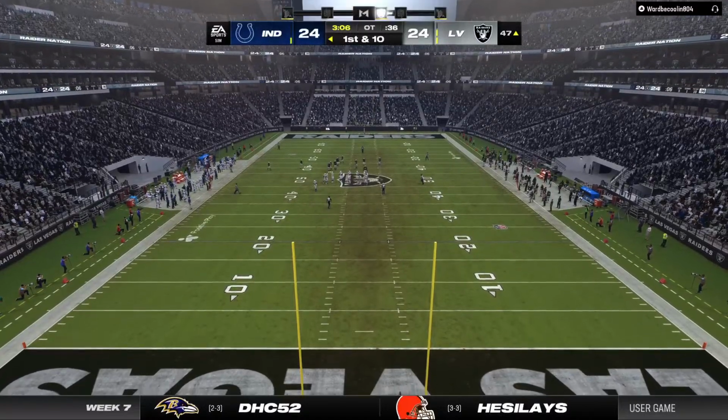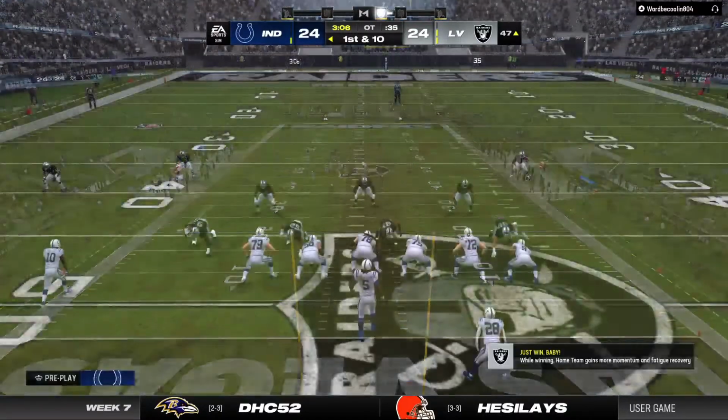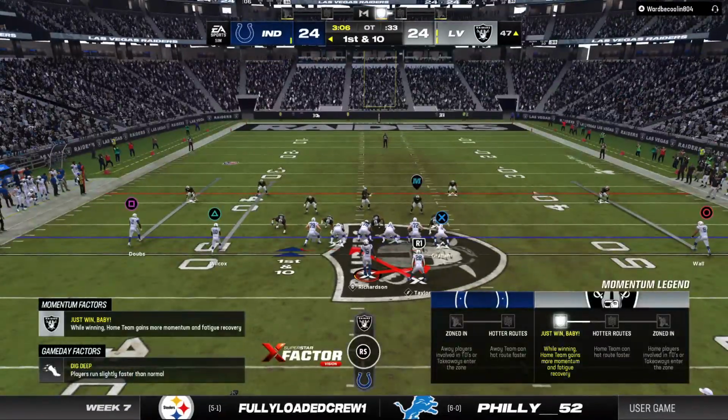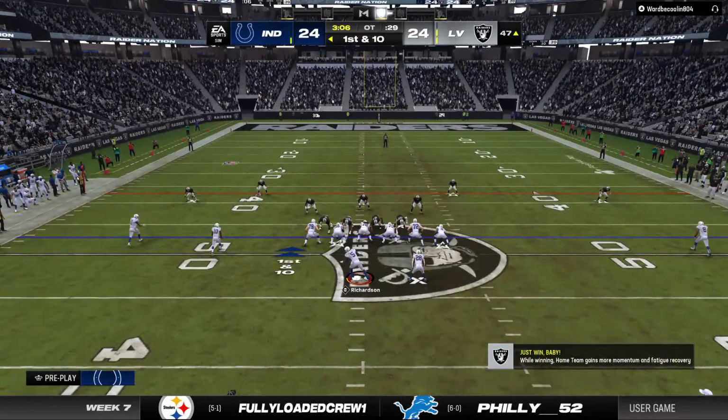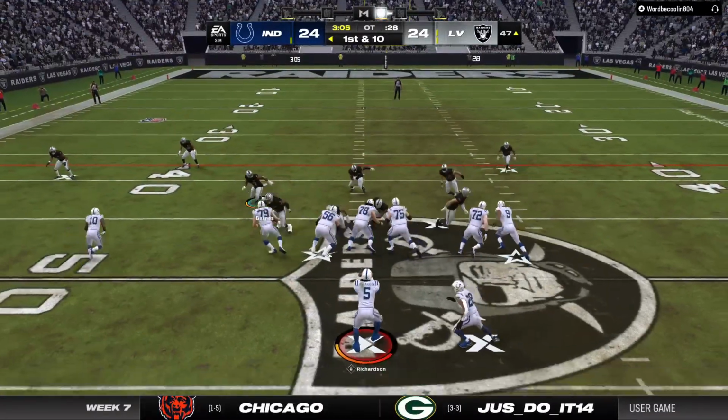He catches another one. I think this comes under the heading of until they stop him, why not go back to him? He has something going really well. Great working relationship with the guy throwing the ball, and they keep making the connection.